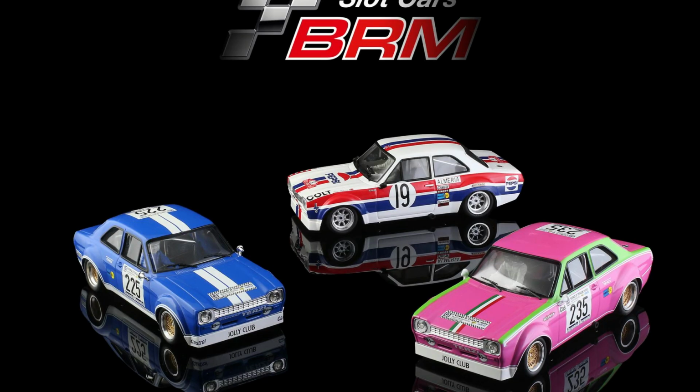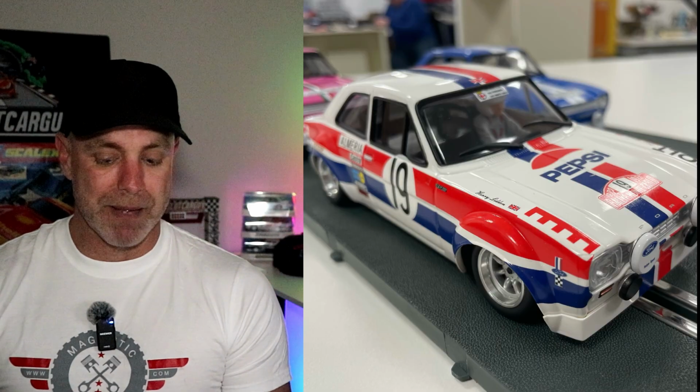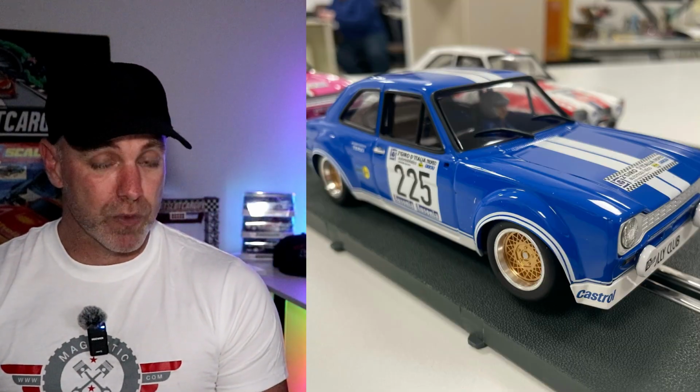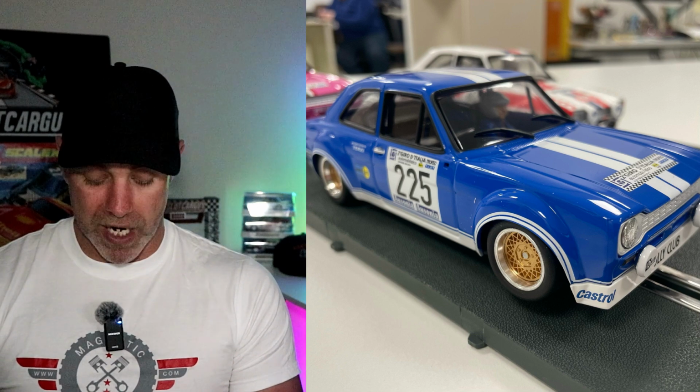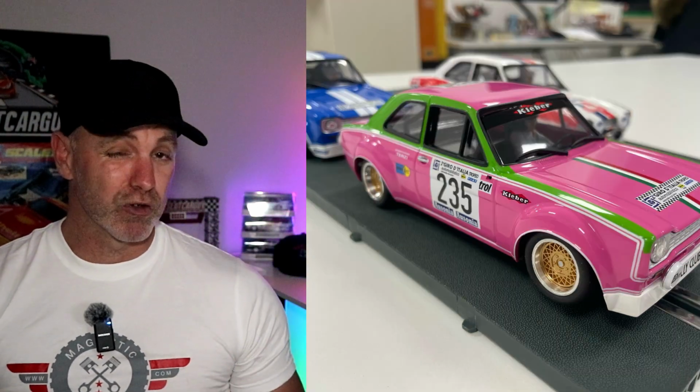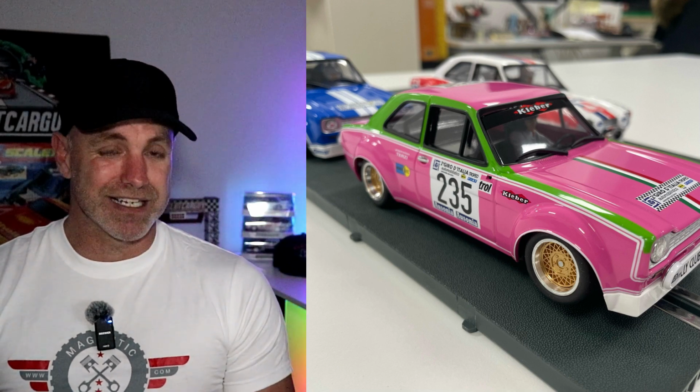Next up, some BRM news. We're talking Escort Mark 1 x3. We've got car number 19, which is white, red, and black. This is the Pepsi livery. Onto car 225, which is your blue and white. And probably onto my favorite is car 235, the pink and green. I do like that. It stands out. It's a different looking color. Big fan of the Pepsi, but I think I'll take car 235, please.